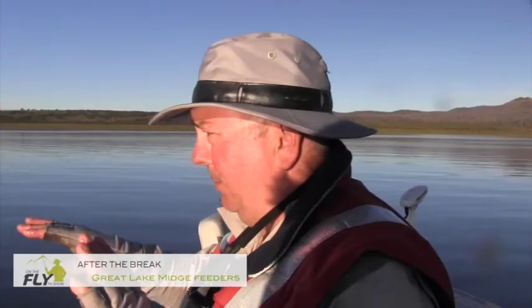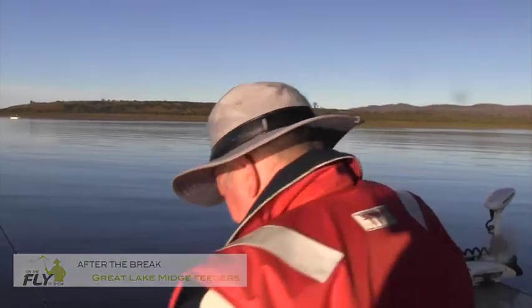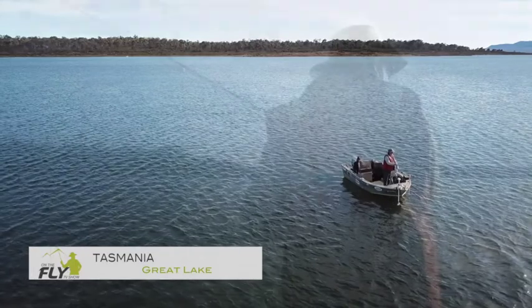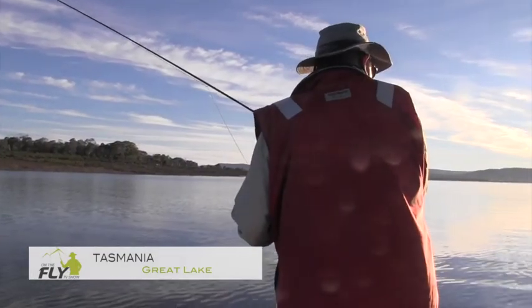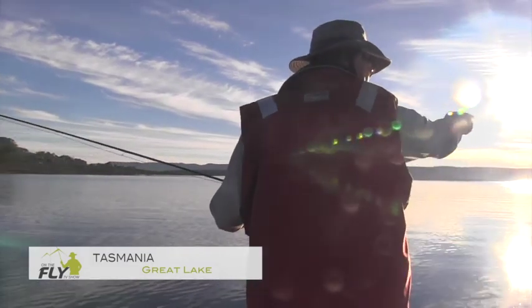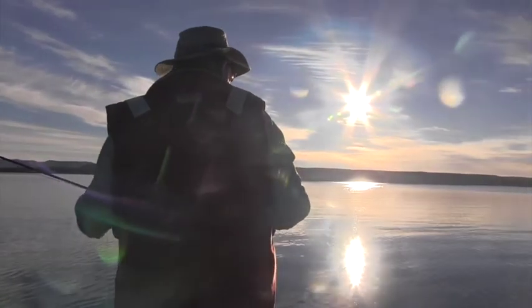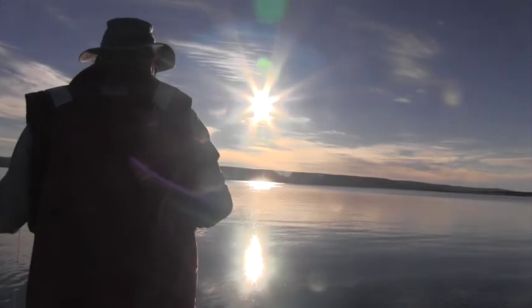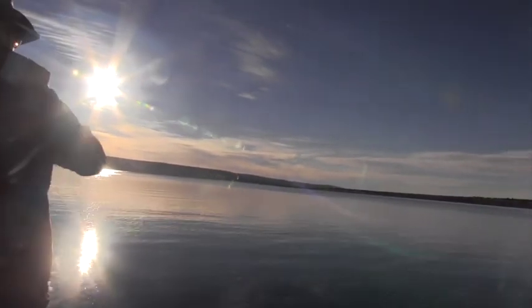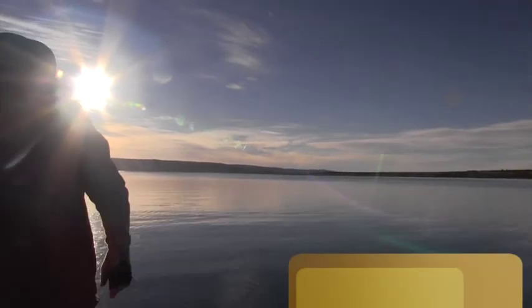Perfect. With a bit of luck, we'll just cruise along on the electric, find a few more of the rising, and put that fly in front of him again. Got about 3 or 4 fish rising just over there to the right. No doubt it's hard looking into that sun. If we can get up above them and perhaps even sneak down.